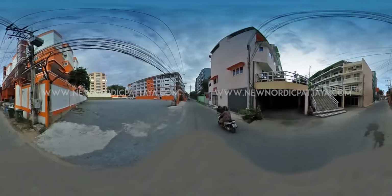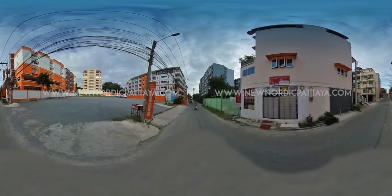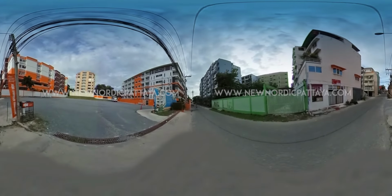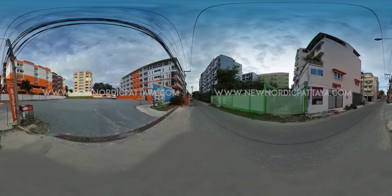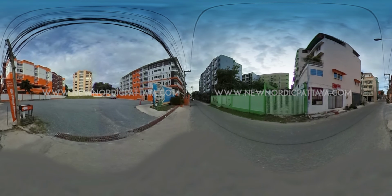This land on the left here is also ours. It is going to be used for parking, and we will also put another building here too. As you can see from the sign, this building will feature a huge gym, saunas, spas, and a massage parlor. It will be New Nordic's very own health spa.